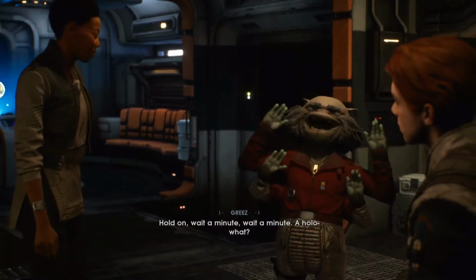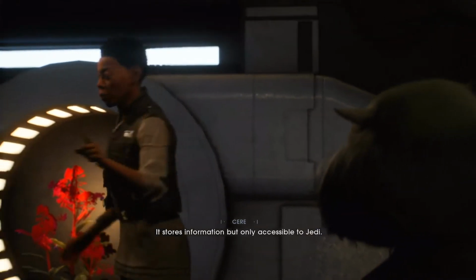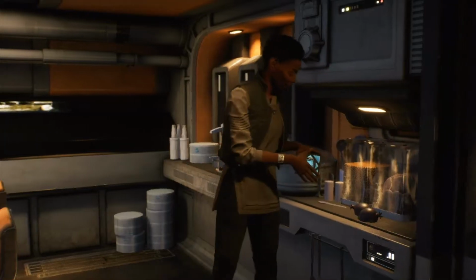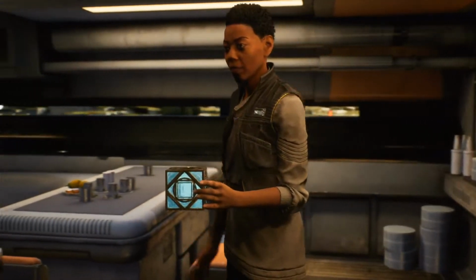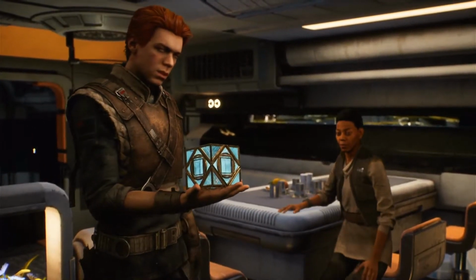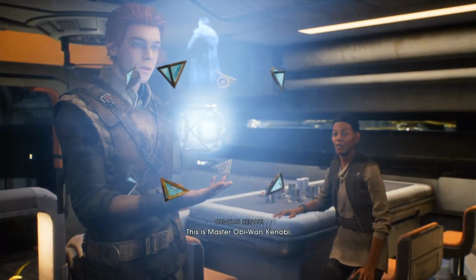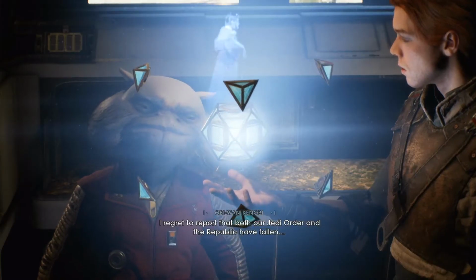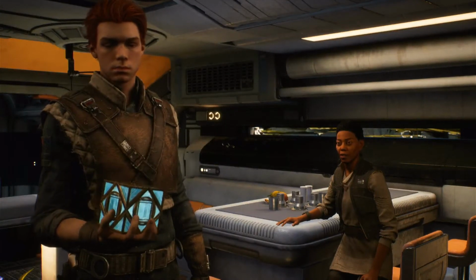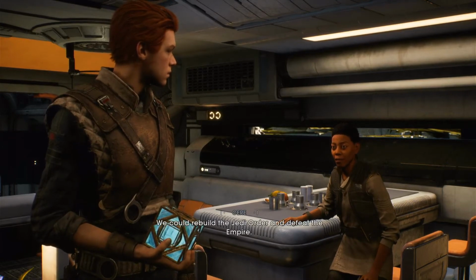Hold on, wait a minute. A holo what? A holocron. It stores information, but only accessible to Jedi. Hang on, I think I have one around here. Use the Force. This is Master Obi-Wan Kenobi. I regret to report that both our Jedi Order and the Republic have fallen. With that list of Force sensitives, we could rebuild the Jedi Order and defeat the Empire.